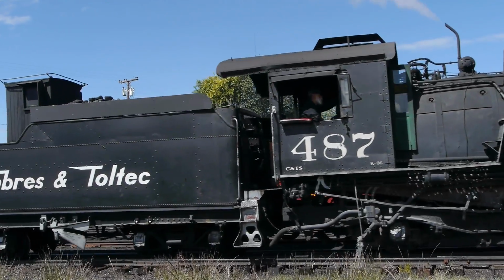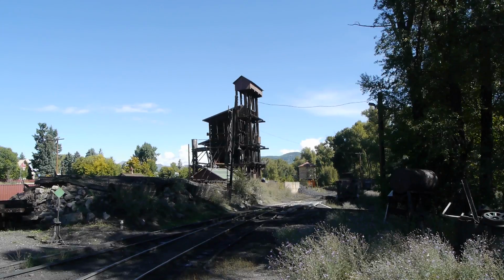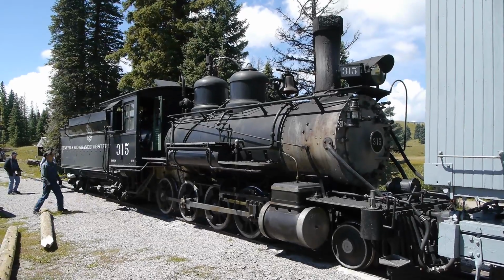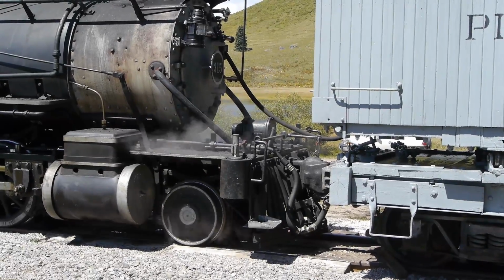So whatever historic preservation is being done, even some of the buildings, is being done by the Friends of the Cumbres and Toltec.